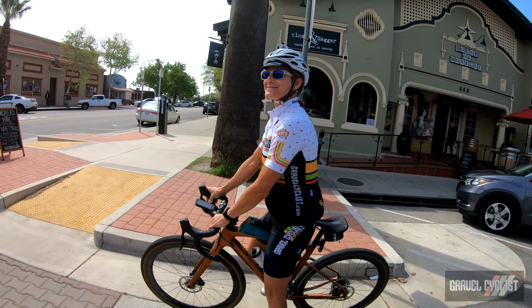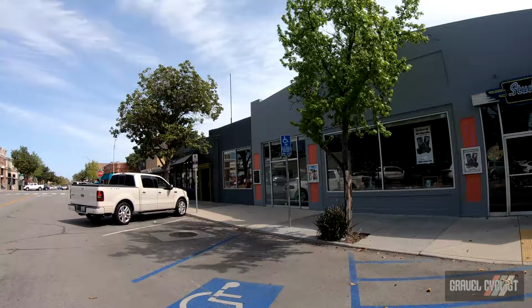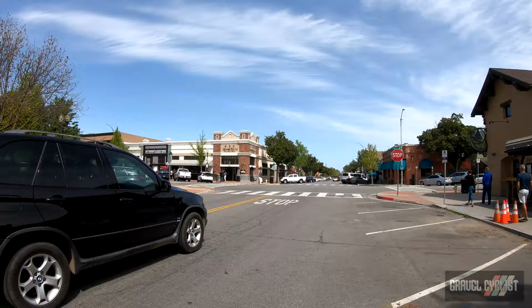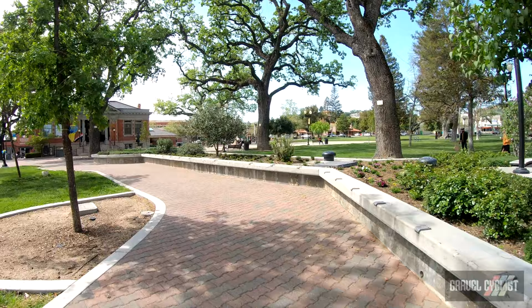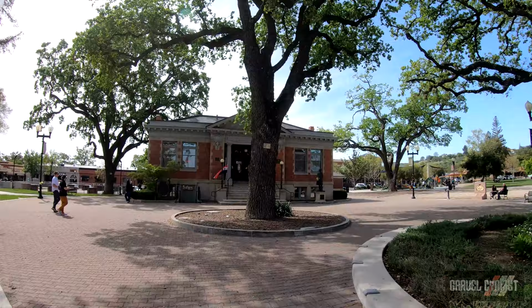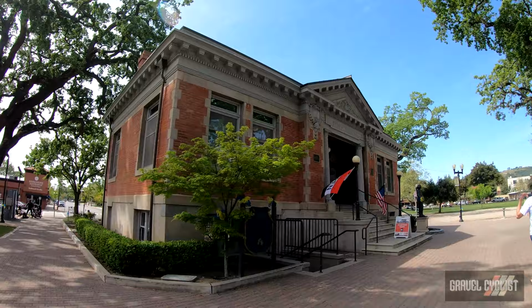Let's get cracking. Ordinarily I do a tour of the downtown, but I'm on a little bit of a time crunch. Like I mentioned, quite a lot of climbing today, so can't mess around too much. But this looks to be a pretty cool little town. The Paso Robles Public Library.